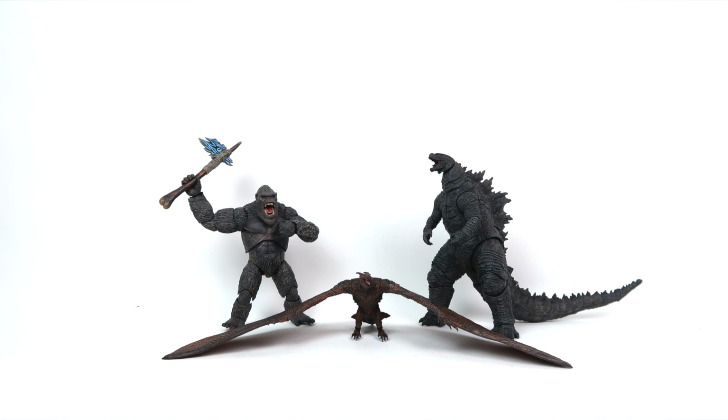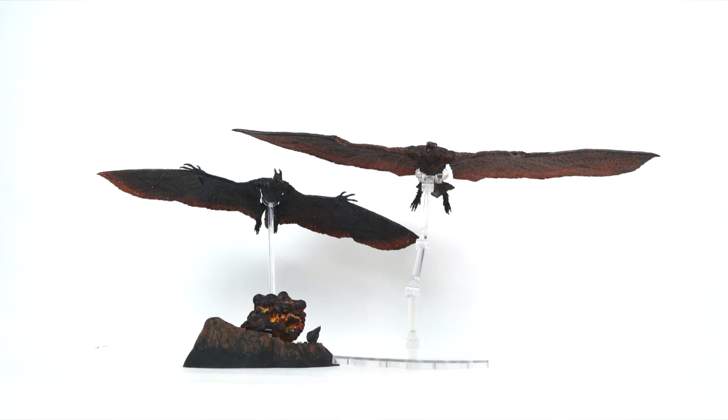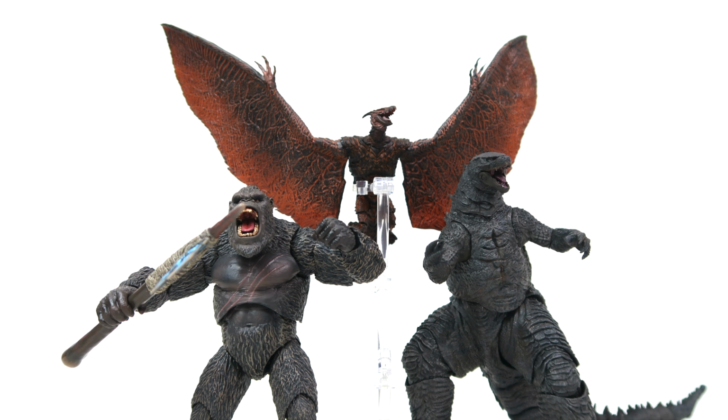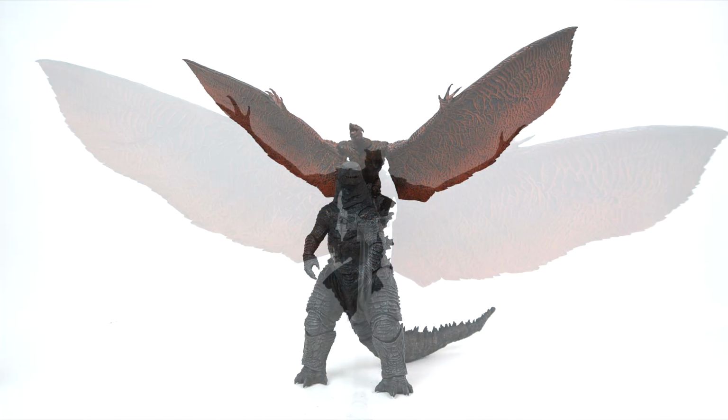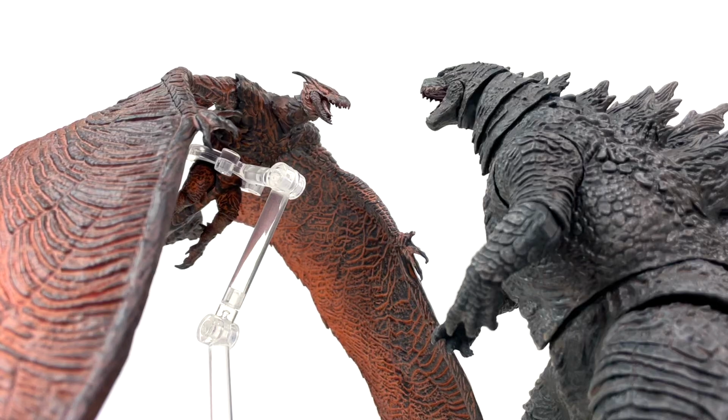I mean, I know I showed some size comparisons at some point in the video, but wow, those wings are going to take up some shelf space. Thankfully, the stand is big and tall enough to kind of clear some figures there. It's just a matter of if the stand is going to hold up over time, which is the one thing I'm worried about, but I've already discussed it.